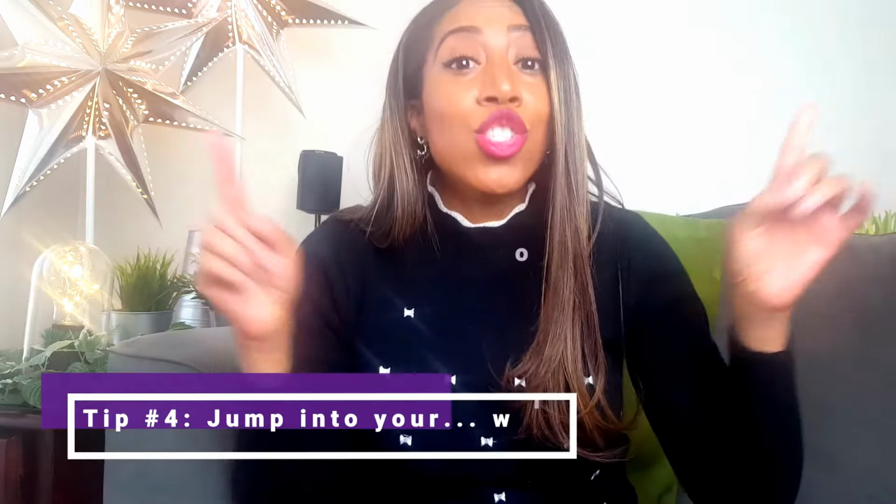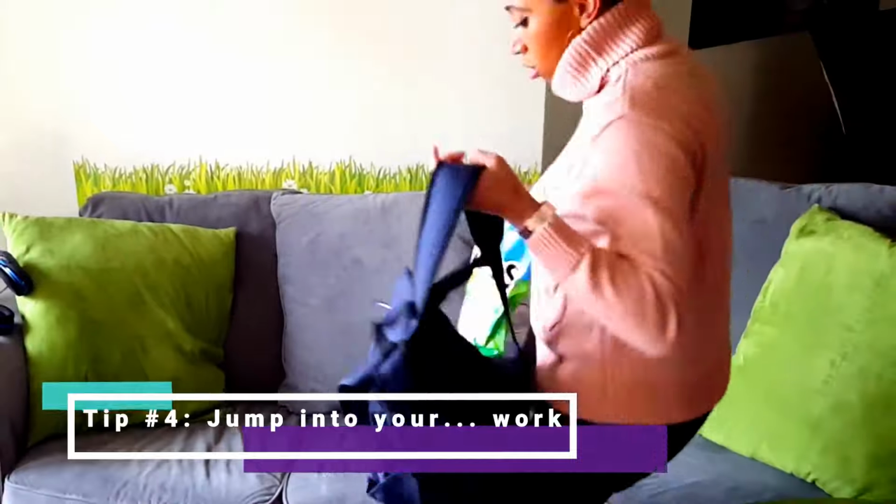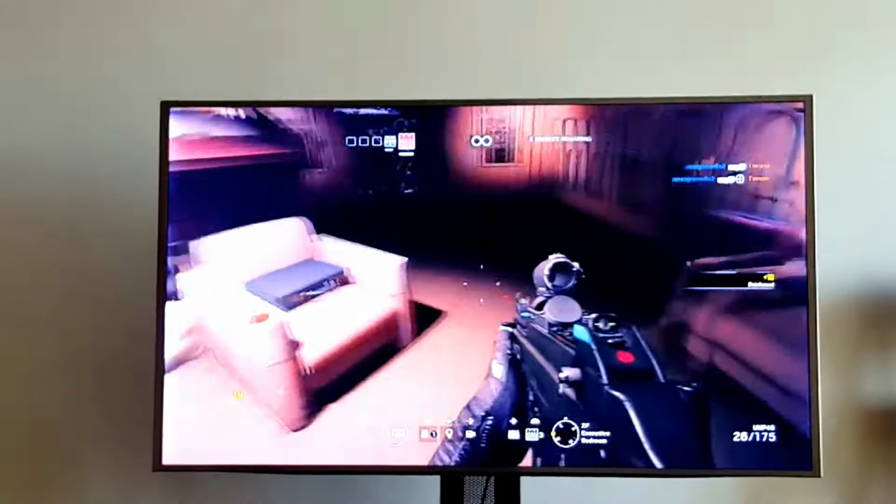Tip number four, jump in to your work. Not on the couch. I can't tell you how many times I used to come home and say, I'm just going to have a snack and relax a bit, and then I'll start my homework. Hours later, I'm wondering where the time went and whether I feel like staying up late to finish my work. So don't wait. The longer you sit there, the less you'll feel like getting up. As soon as you get home, jump into your work.